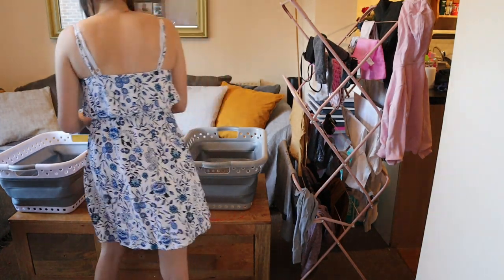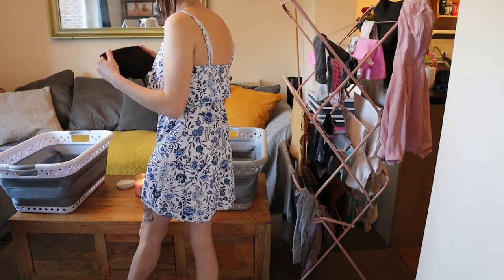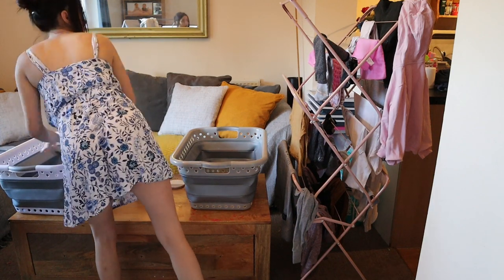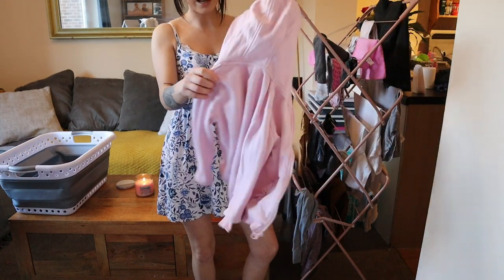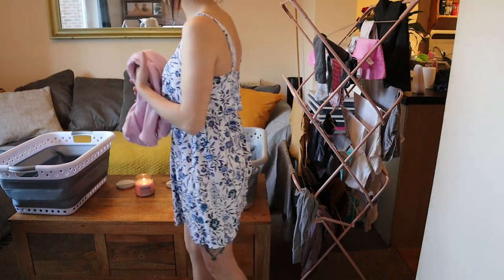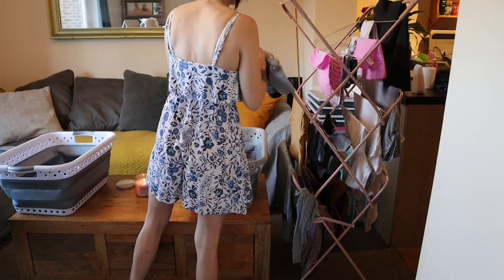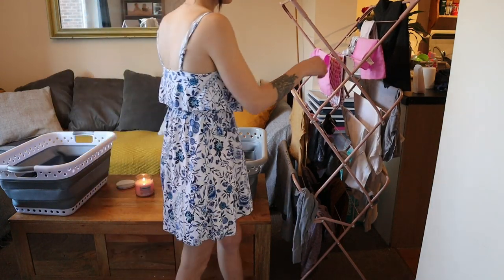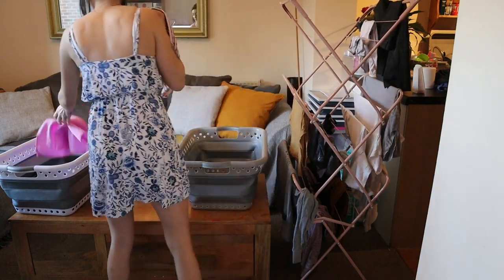So I'm just folding up the different bits and bobs as they come off now and putting them into specific baskets. So this one is going to be for myself and my partner's clothes, all the stuff that's going to go downstairs, and in the other one we're going to have my children's clothes, which are going to go upstairs. Also in this basket will be baby's clothes, and my cloths and things like that that need to stay downstairs.